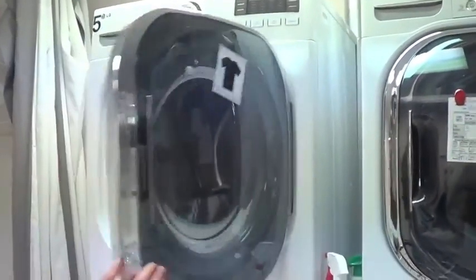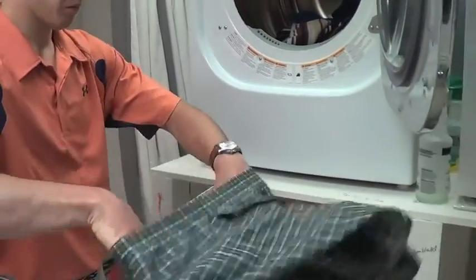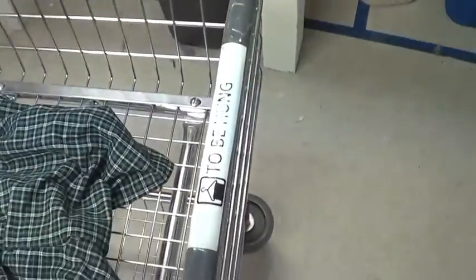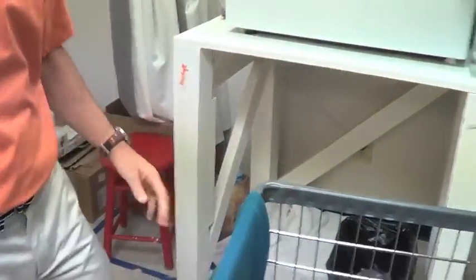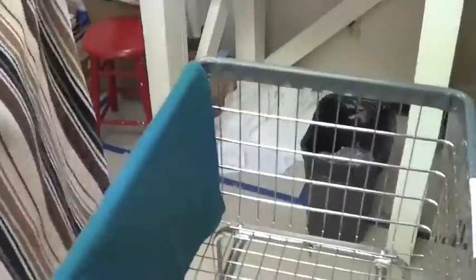Ryan will just empty out the dryers now. So what we do, basically shirts, you know, some polos right there, anything that you don't really want wrinkled, we just dangle over the side. Things like boxers, towels, sweatpants, etc. just throw in there, who cares?